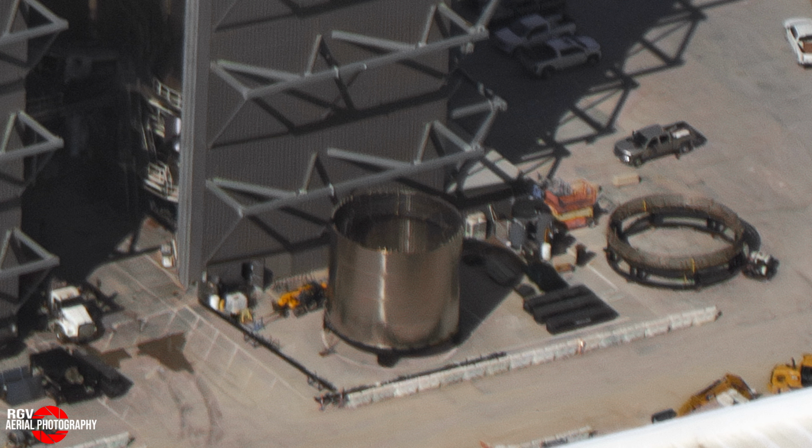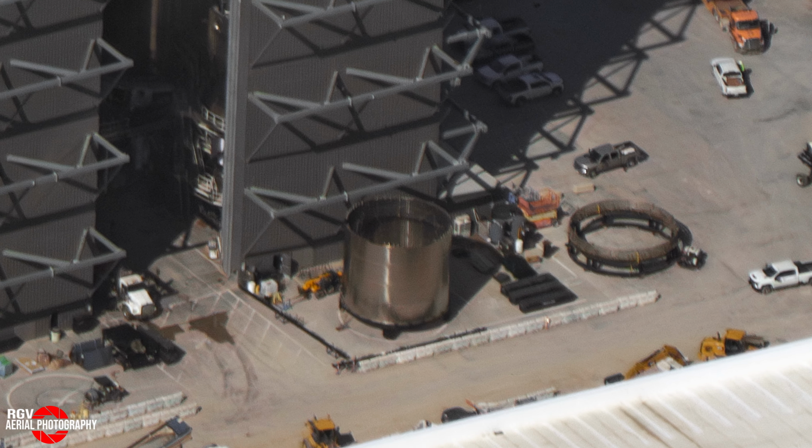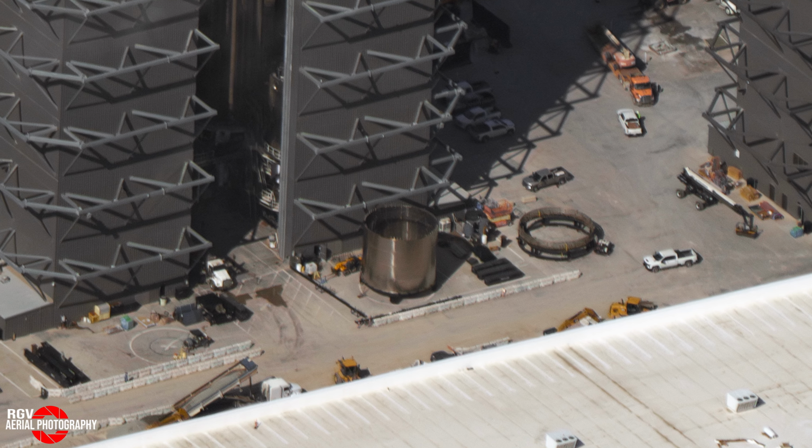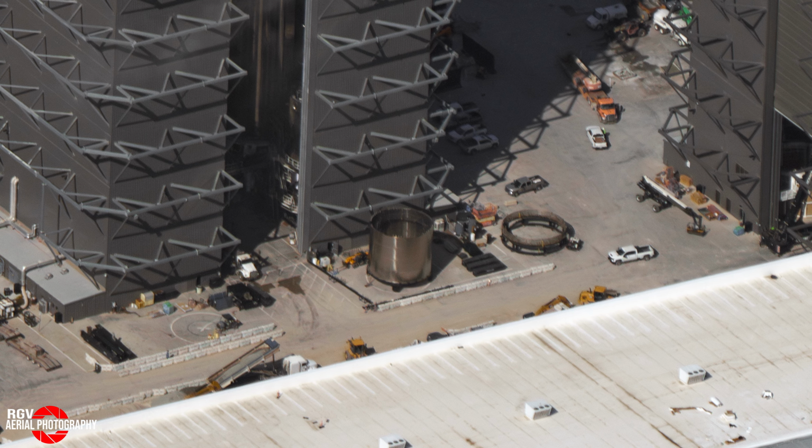Stopping at Mega Bay 1, we see the final methane section of Booster 15 ready for stacking. Once this happens, the methane section can be stacked atop the LOX tank. The barrel section was moved into the bay on August 30th.